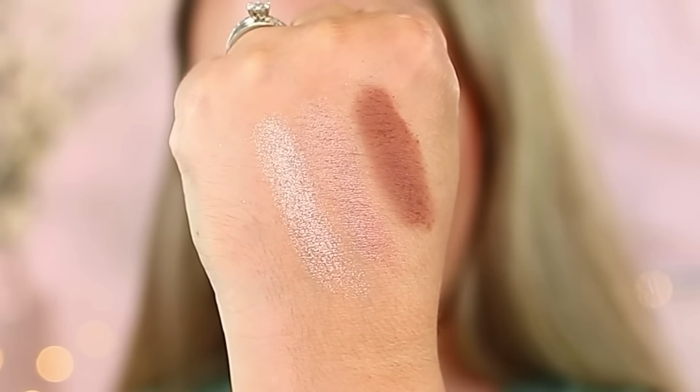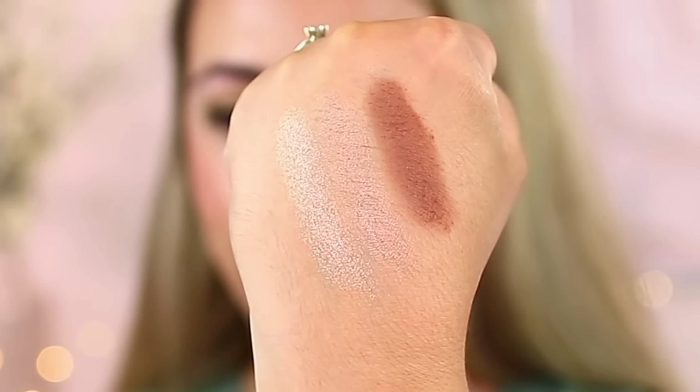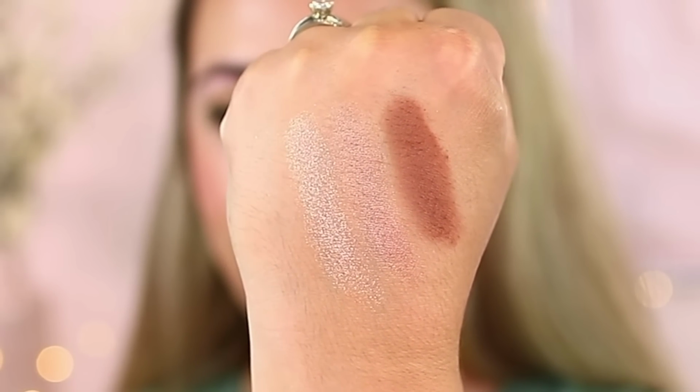What I do is I kind of go all over the lid with the middle one. I then layer the shimmer over top of that, and then I put the deepest matte in the corner to kind of smoke out. Very easy to just do this look on the go, and this is something that I would take on a vacation easily, so I don't have to take all of these components separately. Such a good one from Charlotte.